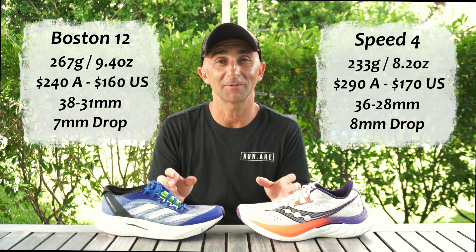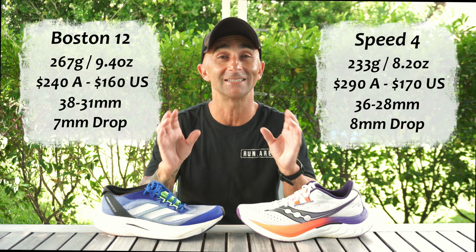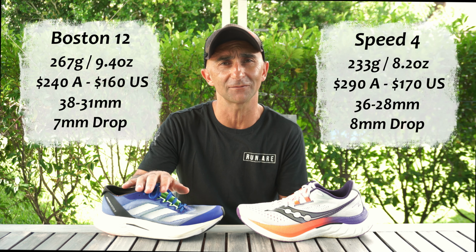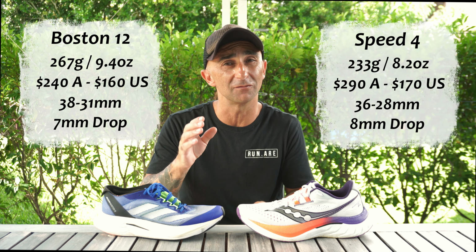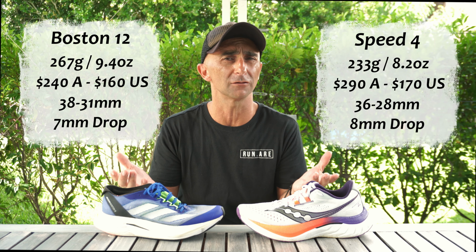And checking out our quick specs. Now, what is jumping out to me firstly is that $50 price difference between these two shoes. So the Speed is heaps more expensive here in Australia than the Boston. There's only a $10 difference in the US. Weight-wise as well, it's over an ounce lighter for the Speed over the Boston. Can you really feel that on the foot? You can't really. They both feel quite light on the foot.